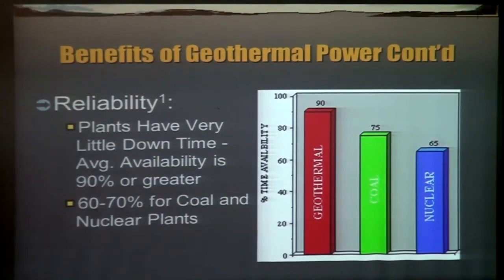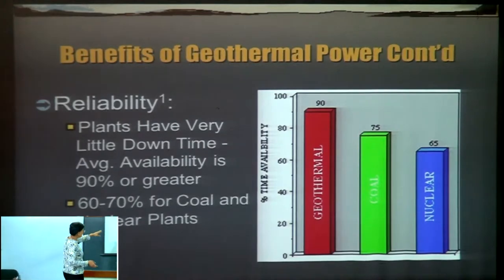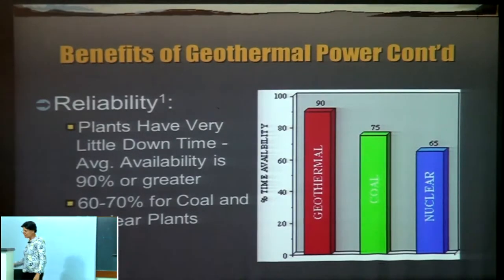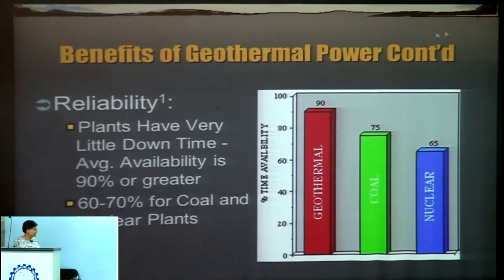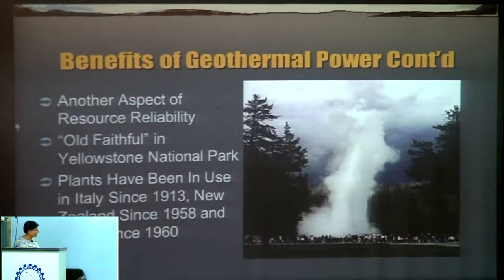Okay, reliability. Plants are reliable. With coal, you are only getting about 60 to 70% as a reliability factor, whereas this one gets a 90% reliability factor compared to that. And then another benefit is Old Faithful. How do you increase your reliability?